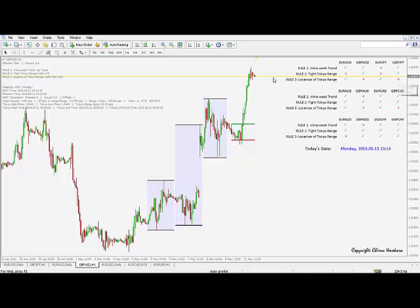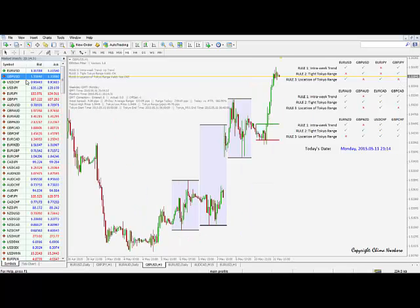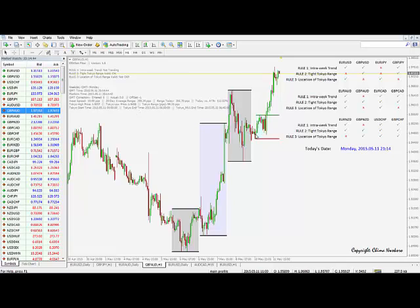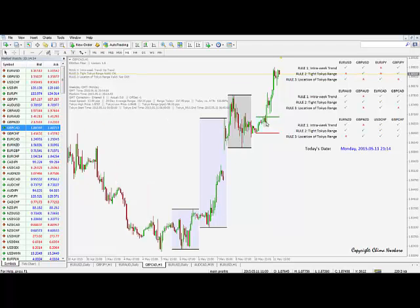And something similar in GBP JPY. Yeah, in the middle. This would have been an awesome trade, as we've already seen. GBP AUD, again in the middle, and a very wide Tokyo range, so stayed out of it. GBP CAD, using the system, in the middle, and that's what failed it.